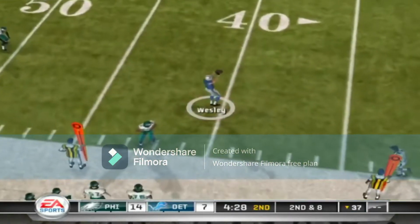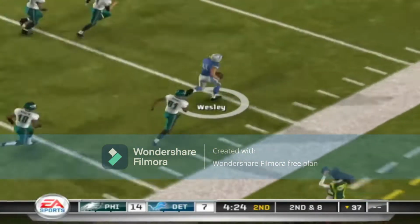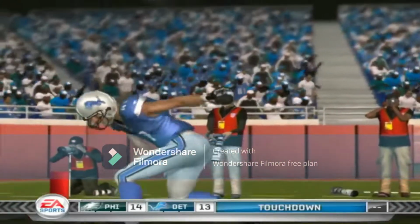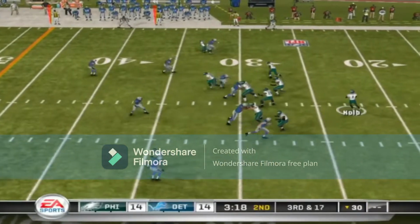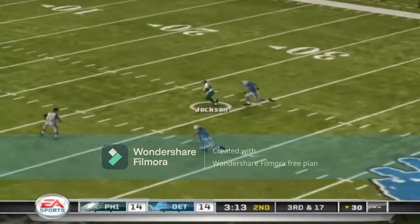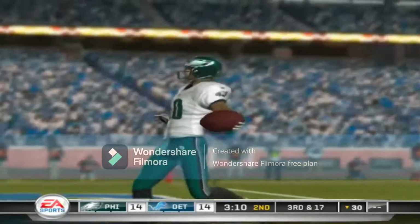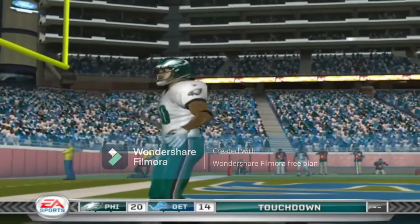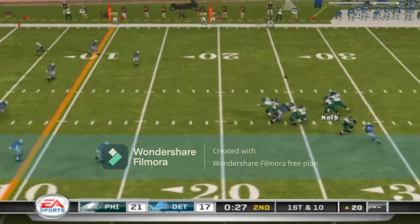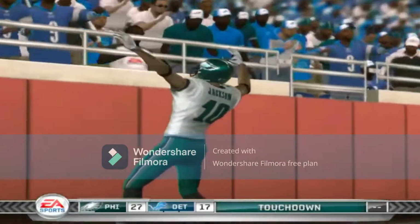Flips it out short to his left. He's loose and running strong. Touchdown, Motor City. Surveys the field. Uh-oh, watch out. Touchdown, woo-hoo! Eagles. Looking for a man. Comes down with it. Touchdown.